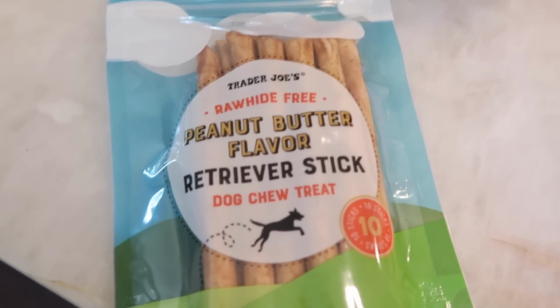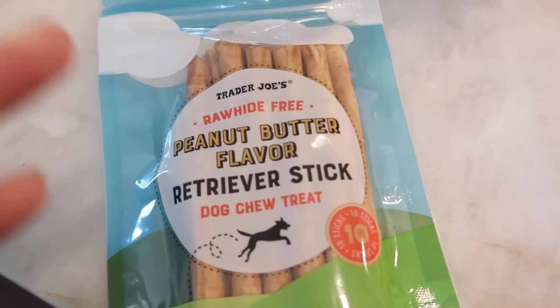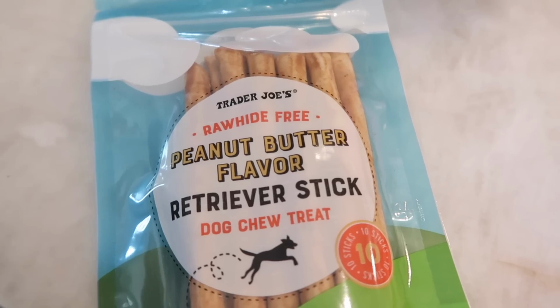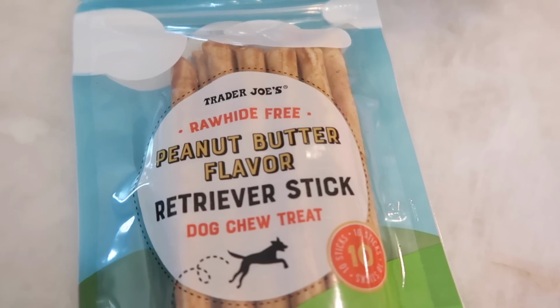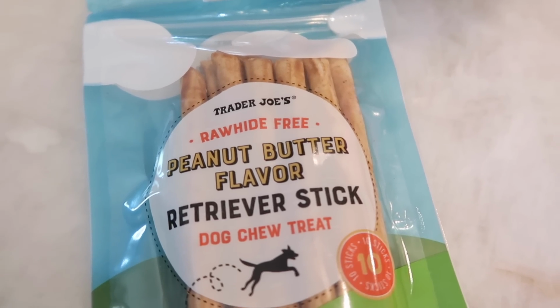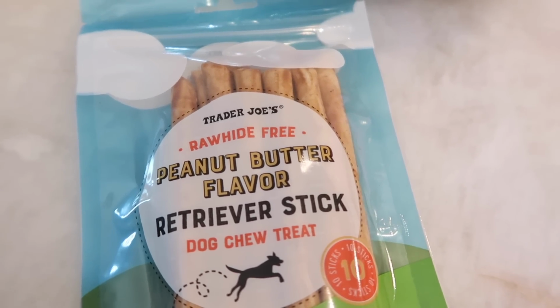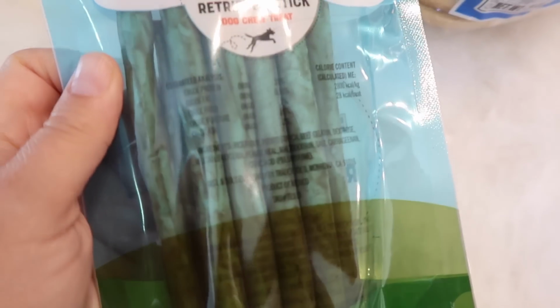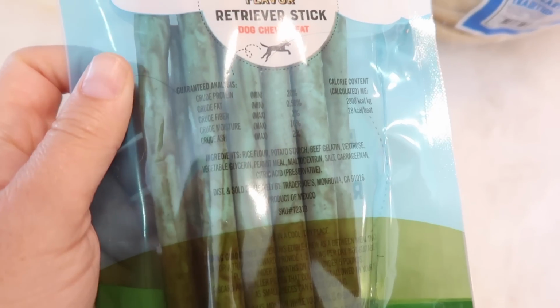I actually received a message in my last video when I showed these, and someone was concerned that these might have xylitol in them, which, by the way, I really appreciate if you guys ever tell me something that's toxic for pets or for humans or whatever. I really appreciate that knowledge, and so I was concerned, but I did check the back, and there is in fact no xylitol, so that is good to know.